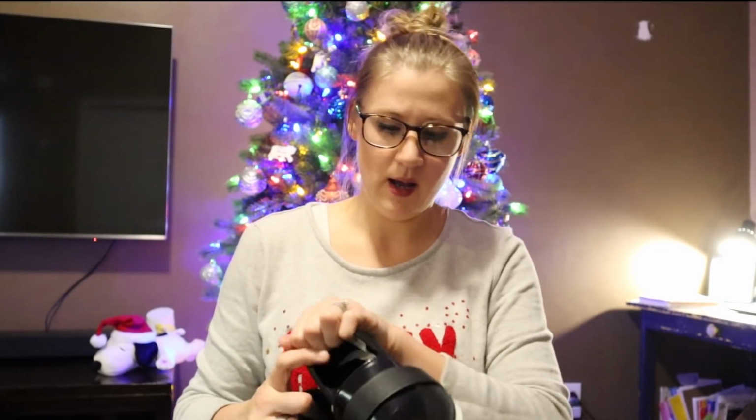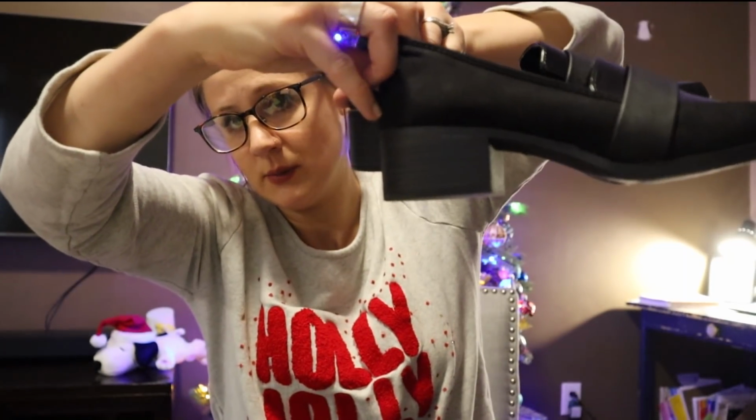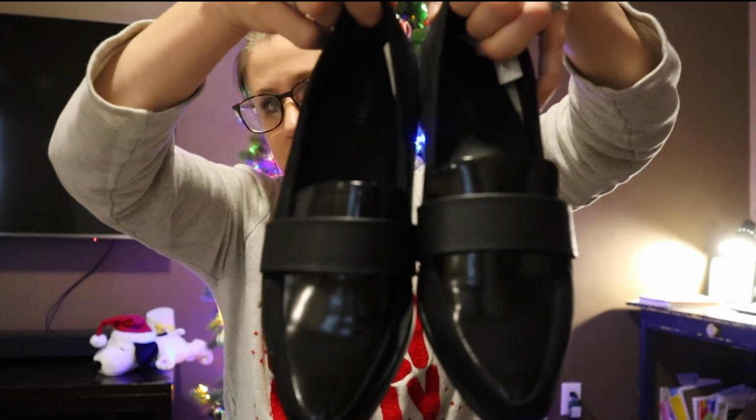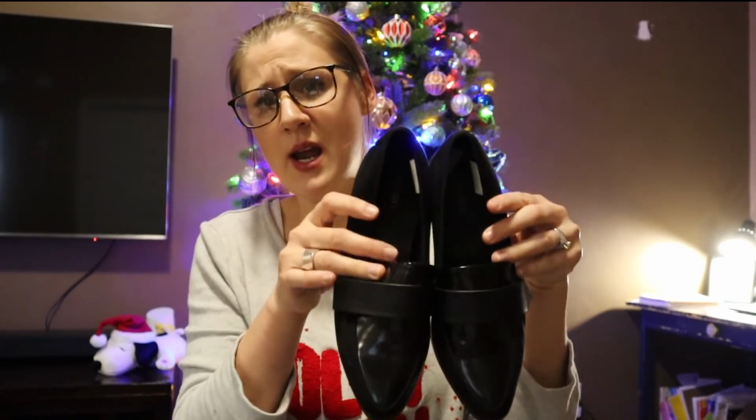I grabbed these again because they are new without tags. They've never been walked on. And they are sort of like a faux suede with a faux leather detail. They're like a block heel, like a very chunky block heel, very nice, kind of a retro look to them, right? Super good for career wear and stuff. They are only Old Navy. They're a size 8, but like I said, they're in brand new condition, and I thought they were kind of cool. And I do okay selling Target shoes and Old Navy shoes if they're in really good nick and they're a good style. So $2, figured I'd grab them.